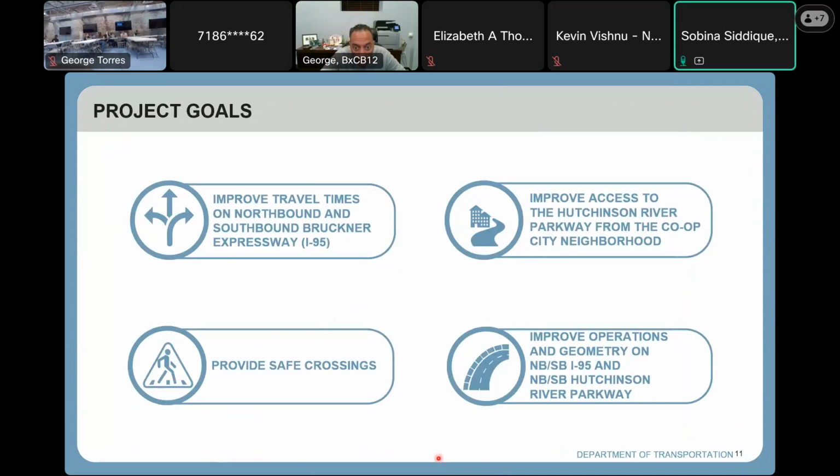So the goals of this project focus directly on these identified needs. We're aiming to address the geometric deficiencies of the closely spaced ramps, which Kevin mentioned earlier along the southbound I-95. We're aiming to reduce the congestion in both directions on the I-95 as well. We're also aiming to improve the safety on pedestrian and bike paths. And we're also aiming to improve access to the Co-op City neighborhood and Bay Plaza shopping mall area.